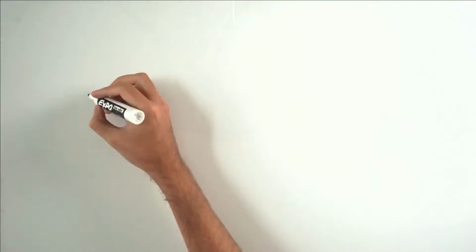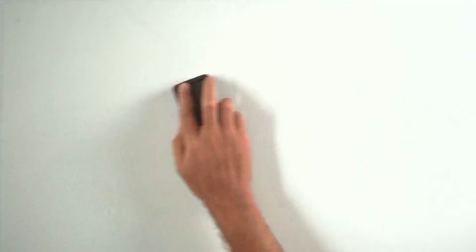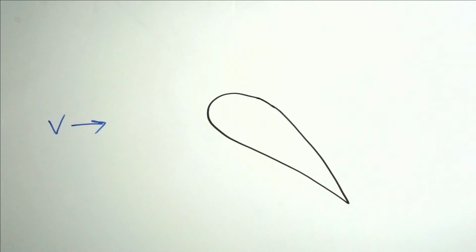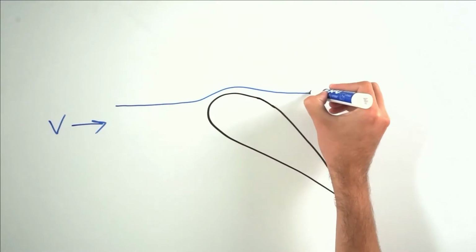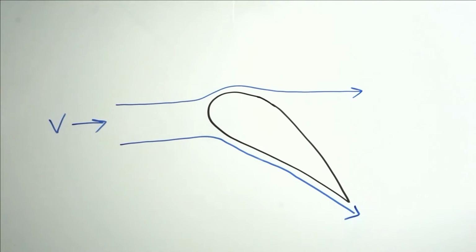So let's look at a two-dimensional cross-section of a wing, typically called an airfoil. It's drawn at an exaggerated angle here so as to better clarify what's going on. If we have air flowing over this airfoil, the air on the top surface will initially want to go straight off to the right, and the air on the bottom surface will be forced downward.